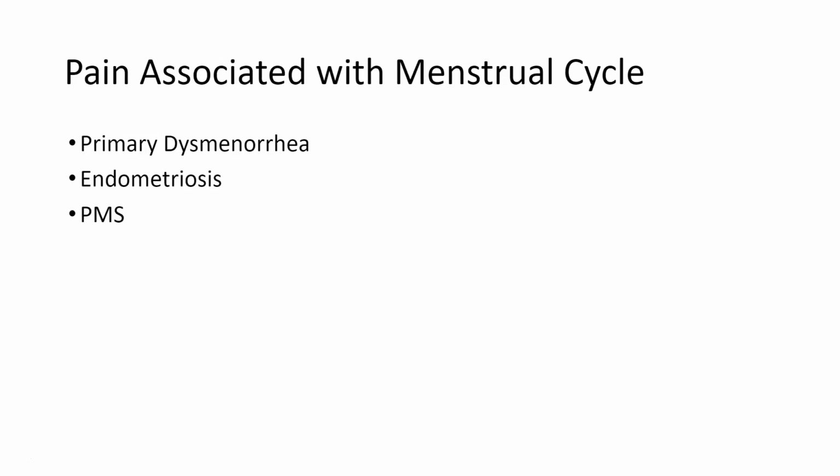Pain must be distinguished between if it's cyclic and occurring at the time of each month related to a menstrual cycle, or is it an acute pain. Acute pain could mean ectopic pregnancy, maybe an appendicitis or other acute issues. Mittelschmerz means middle pain, which refers to the unilateral pelvic pain that occurs midway through the menstrual cycle and at the time of ovulation. Primary dysmenorrhea is a pain that occurs with the menstrual cycle with no pathological reason.